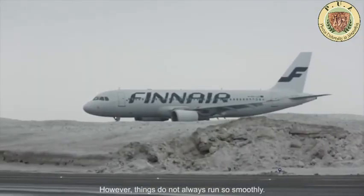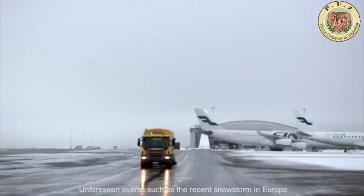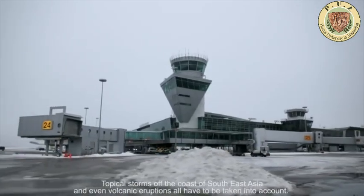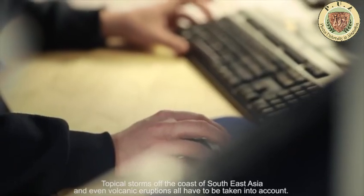However, things do not always run so smoothly. Unforeseen events such as the recent snowstorm in Europe, tropical storms of the East or Southeast Asia, and even volcanic eruptions all have to be taken into account.